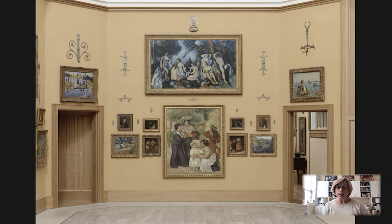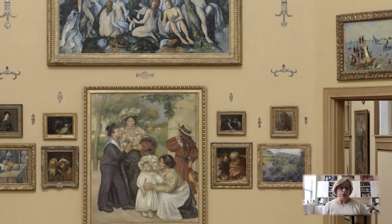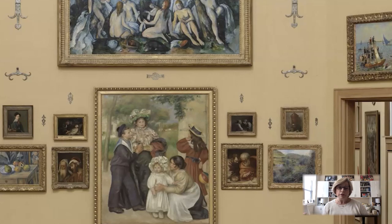The Chardin still life to the right references, if we can go across, the Cézanne still life over here to the left. Cézanne admired the work of Chardin. And the landscape here on the right by the door is by Renoir, and it has a soft flickering veil of light. It contrasts with the solid materiality of the Cézanne.